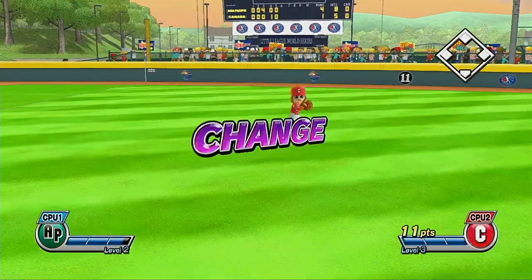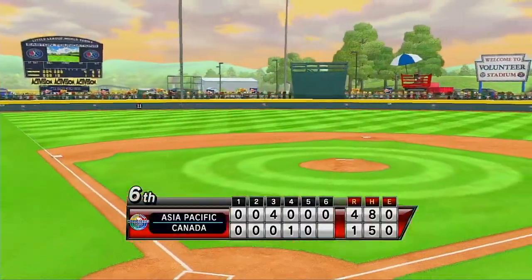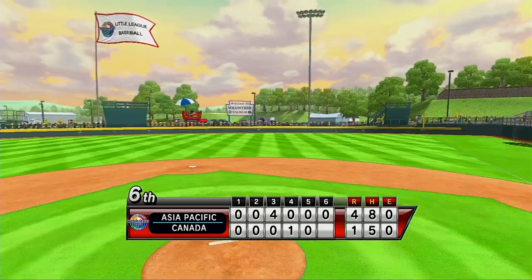Out. Change side. What is a gopher? Well, it's a ball hit for a home run. It's also a relative of Dugout, the Little League mascot.